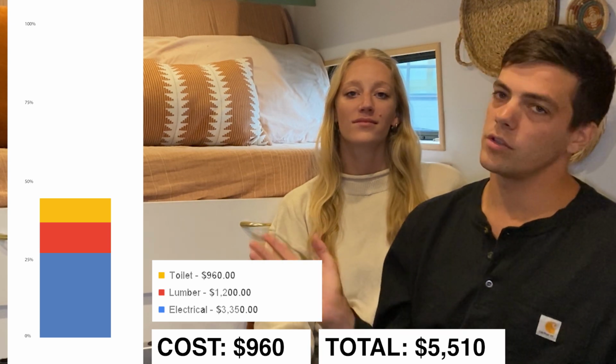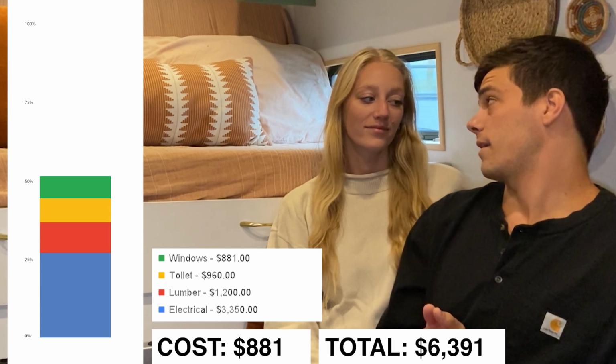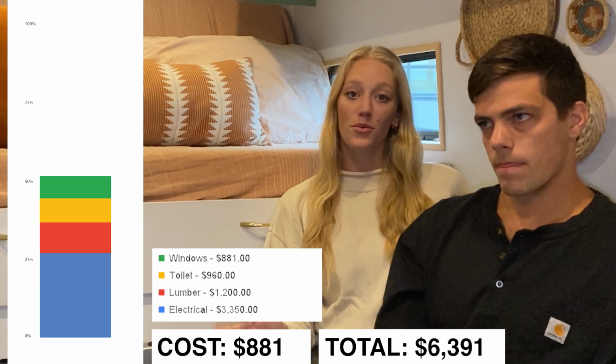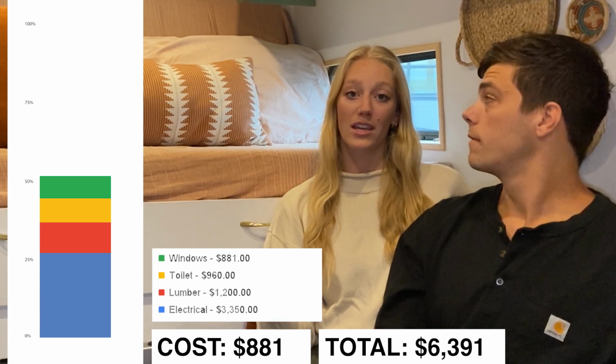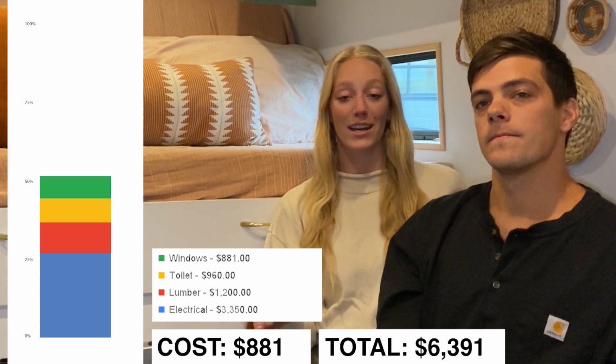Continuing our colorful little bar chart up here, you must add windows, or we added windows. You should add windows. I don't know why people wouldn't add windows. We added 3 windows in our van, 2 bunk windows and a larger window in our kitchen area, and it cost us a total of $881.